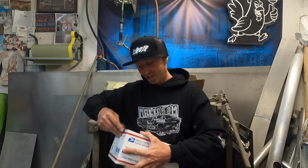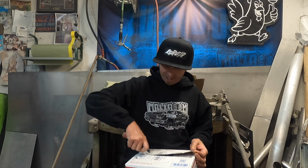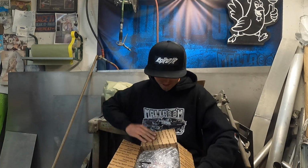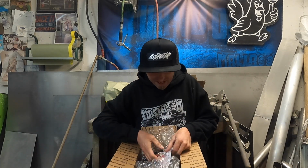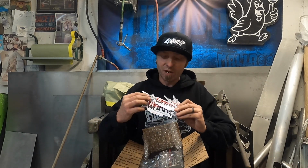So I have an idea what's in here because it is a missing piece to the old motor that's sitting behind you guys right now, staring at me. All right, we have Warr stickers. Woo! It's funny, I need to start sticking these on more stuff. I really like these little dogs too.